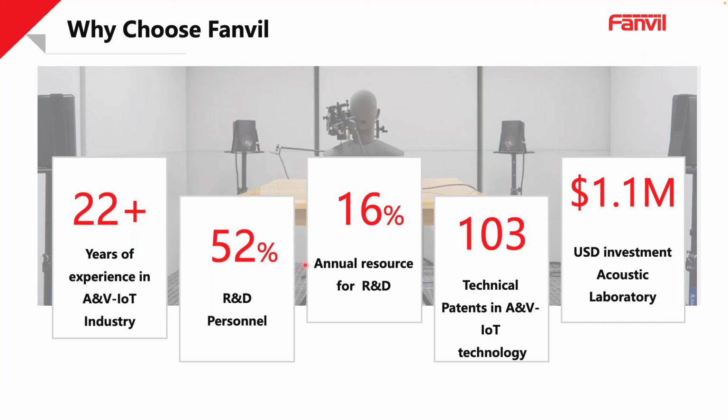How do we allocate our assets? Well, we've grown quite a bit over recent generations, and we allocate about 52% to R&D. We've allocated lots of resources to both research and development, and that's why we found gaps in the solution space, to hopefully provide our partners with the ability to provide solutions throughout the world.